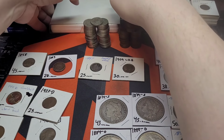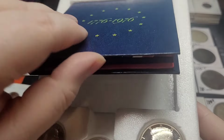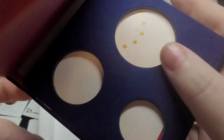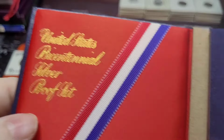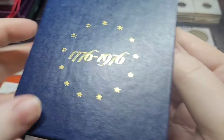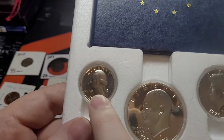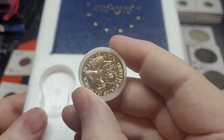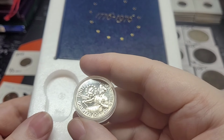And okay, we have this, which is interesting, from the US Mint. This is your Bicentennial silver, United States Bicentennial silver proof set. So these are all 40%ers. This is your only 40% quarter out there that they made. Silver.